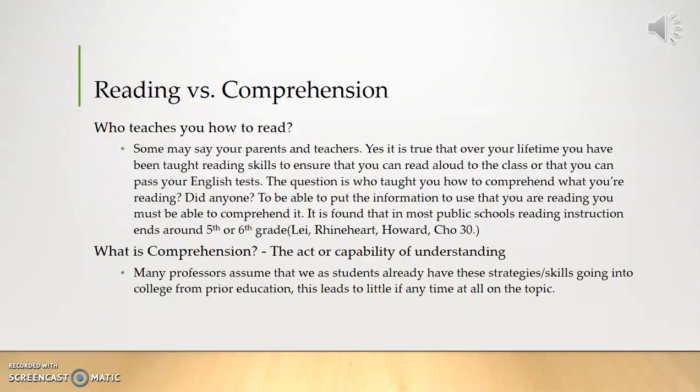The question is, who taught you how to comprehend what you're reading? Did anyone? To be able to put the information to use that you are reading, you must be able to comprehend it first. It is found that in most public schools, reading instruction ends around 5th or 6th grade.